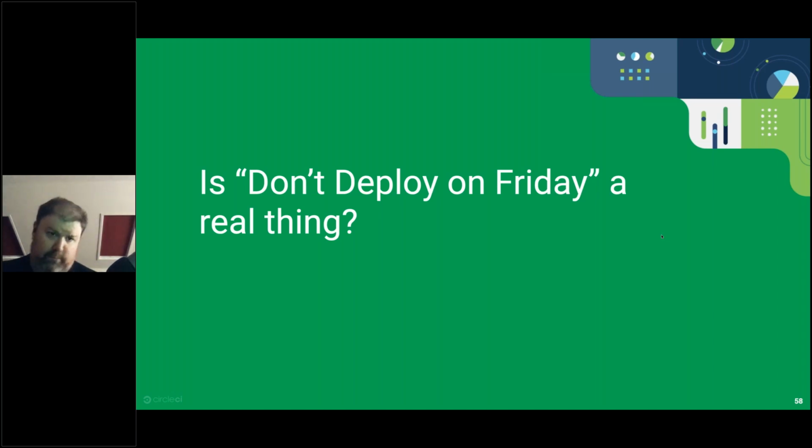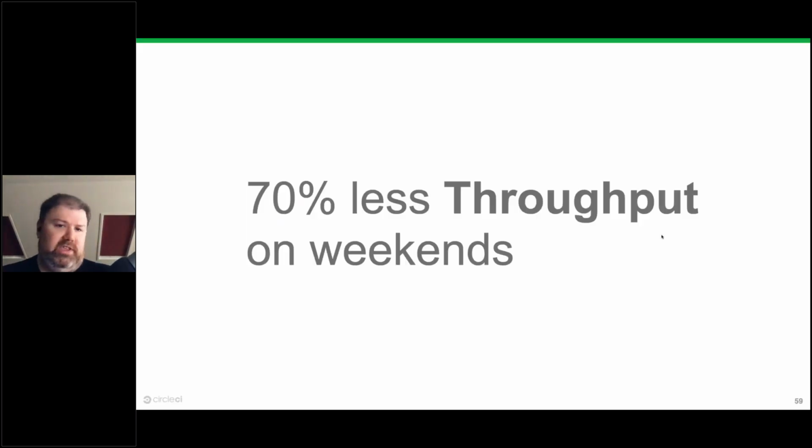And so I wanted to see, could I see that in any of our data? Well, we see 70% less throughput on weekends. And that means that there's a whole lot less happening on CircleCI on a weekend than there is during the week. And it also means my AWS bill goes down quite a bit. So that's something I usually look forward to.